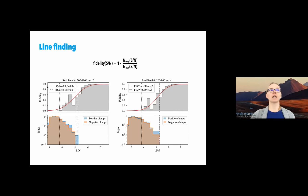Let's take a look at the fidelity as a function of signal to noise on the left for the band 6 data. You can see here this dotted line is the signal to noise of the potential O3 feature. The fidelity is extremely low, it's practically 0, which isn't great for this line. You can also see there's a lot of both positive and negative clumps at that signal to noise.